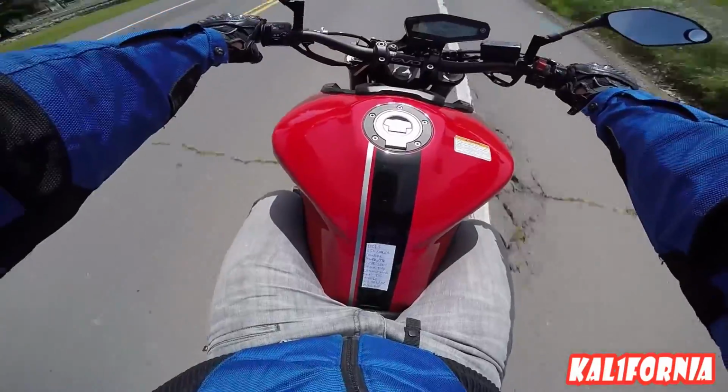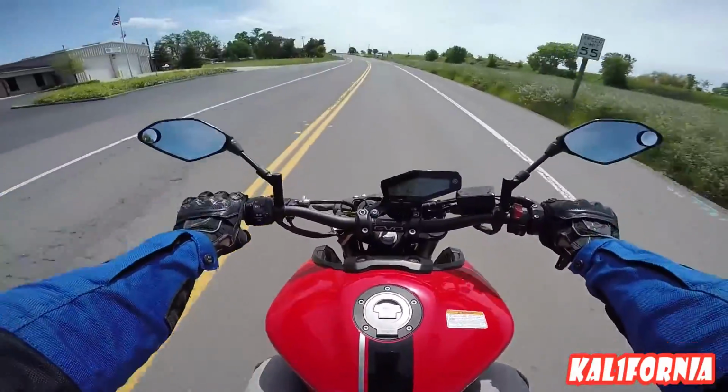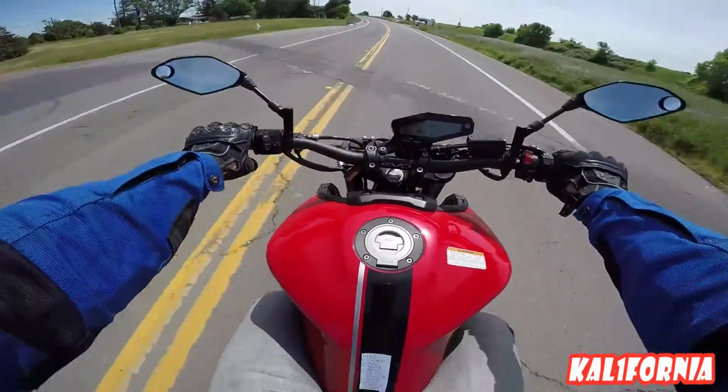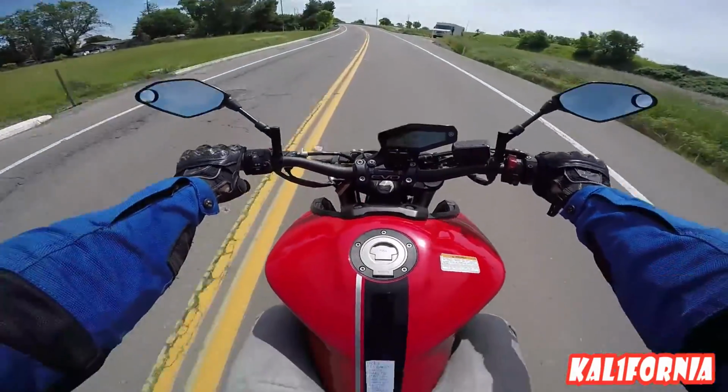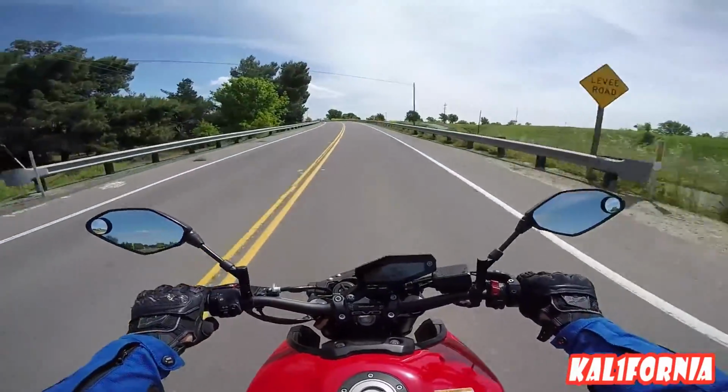Looks, oil cooler, comfort, power and torque, projected commuting, seat position, modes, ABS, fuel capacity.